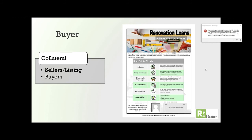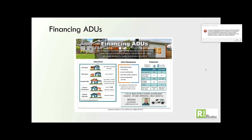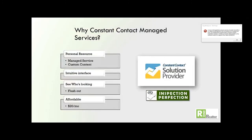We're happy to work with you on a pre-sales timeline. That's really the time we should be involved. So we have one for buyers. We also have one for listing agents that we just talked about. We also have ones for ADUs, and this has really been an exciting opportunity. It's important to start cultivating a strategy for how to leverage ADUs, and we'll be covering that in more detail in a future seminar.